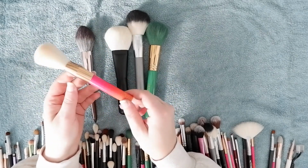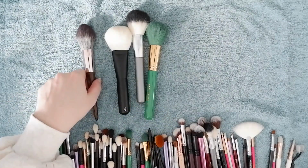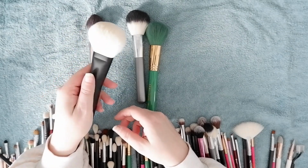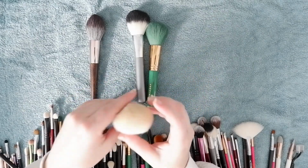This is again from that Jurassic World collection, and this was a lovely little set. So that's okay. This Rephr brush is so good, but look at how big that is. It doesn't fit my face, but it's good. So I'm not gonna get rid of it, but it's gonna go into storage.